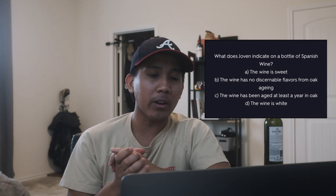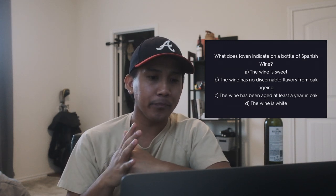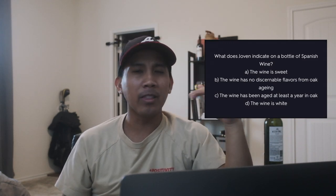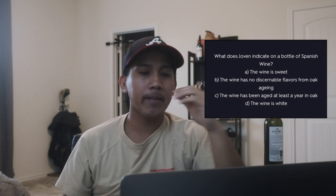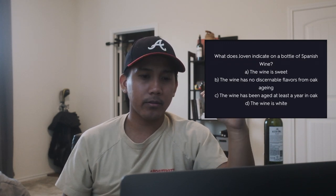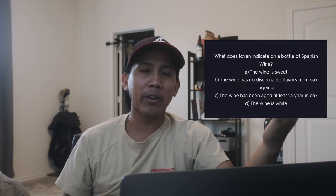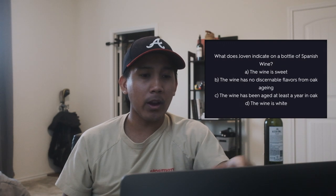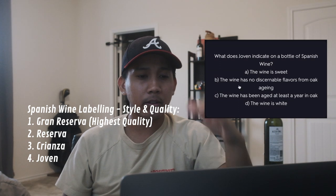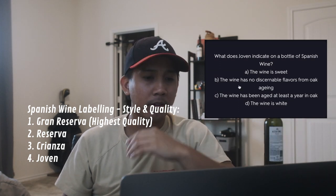What does Joven indicate on a bottle of Spanish wine? So this is a label thing. It kind of describes the level of the wine, or the quality of the wine. So Joven, I think, is the base quality, so it's very simple. So the wine has no discernible flavors from oak aging, so it could be B. So B is a very simple, very basic wine.